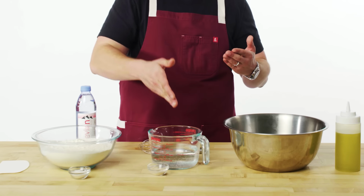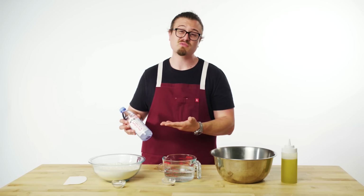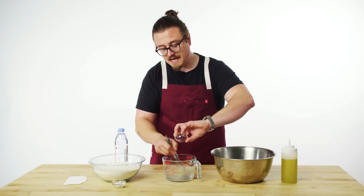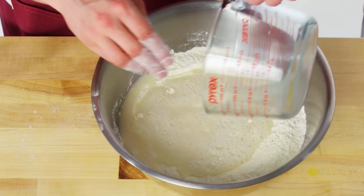Flour, salt, water, and yeast. That's it. So that means that every ingredient counts. Get the best 00 type flour you can get, and ideally the highest quality water. Evian tends to work really well, especially with a sourdough, high mineral content, right? Yeast, whisk that in until it's dissolved. 00 type flour, fine sea salt. We're gonna pour all of our yeast water into there and stir.